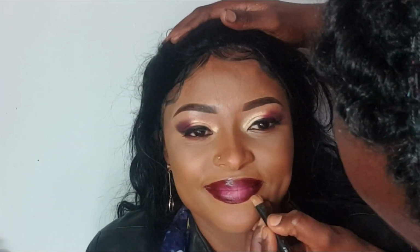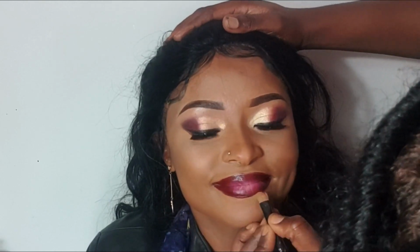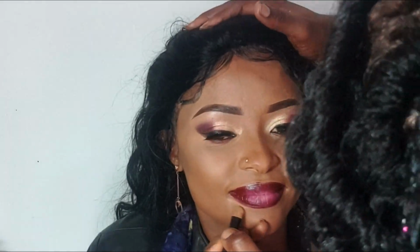And always remember to use your concealer to just clean out that lipstick, to make it flawless and more defined. And guys, this is it. This is the completed look, guys.